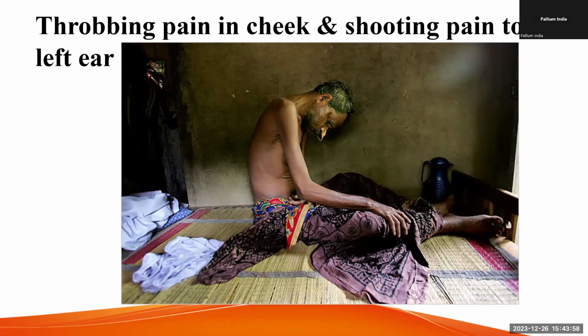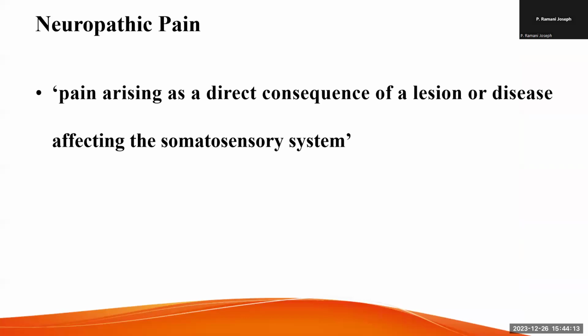You have learned about introduction to pain already. Sorry? Nerve involvement. Yes, very good. So that is a neuropathic pain. It is a pain that arises as a direct consequence of a lesion or a disease affecting the somatosensory system. Yes, it is a radiating pain. Usually neuropathic pain radiates along the distribution of the nerve.